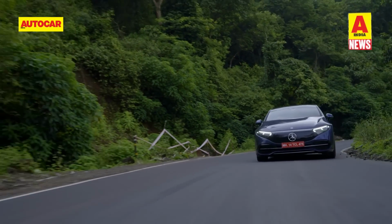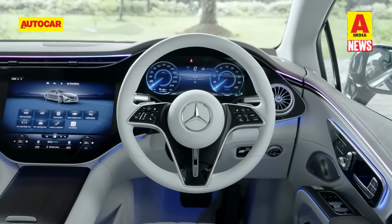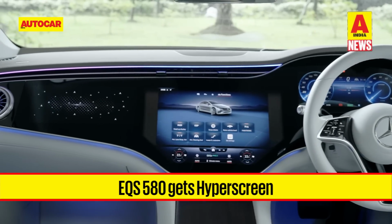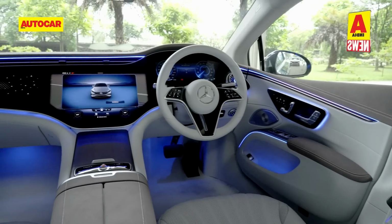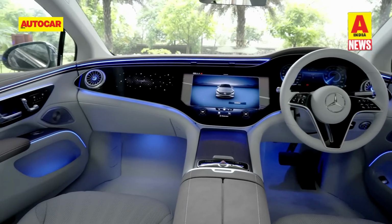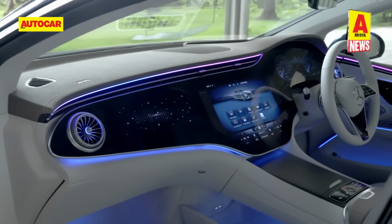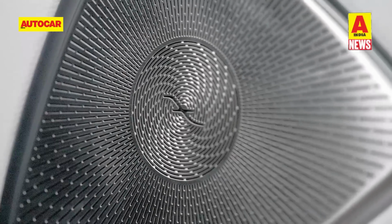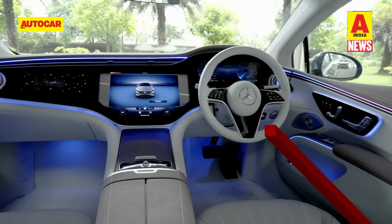Inside, the EQS 580 gets the Hyper Screen, which is essentially made up of 3 screens joined together by one continuous glass panel that stretches pillar to pillar across the length of the dashboard. The driver and the front passenger get 12.3-inch screens each, while the infotainment system in the center is 17.7 inch. The EQS 580 4Matic also gets 3D maps, heads-up display, massage function for the front seats, a Burmester 3D sound system, and air filtration amongst a host of other features.